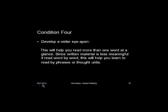In fact, it has stopped reading, which is equal to losing your speed pickup. So, when you are reading just from top to bottom, your eyeball does not have to shift from sentence to sentence. Your pickup is not lost. This helps you read more than one word at a glance. And since written material anyway is less meaningful if it is read word by word, it helps you read by phrases or thought units.